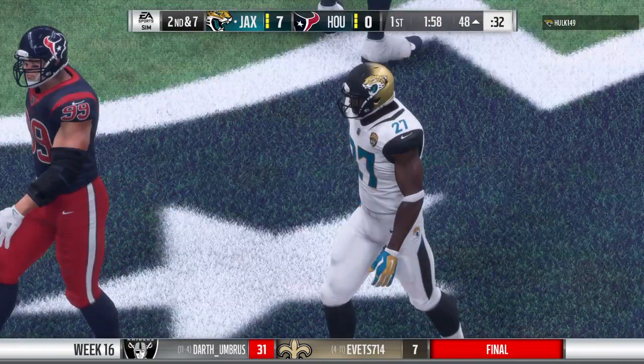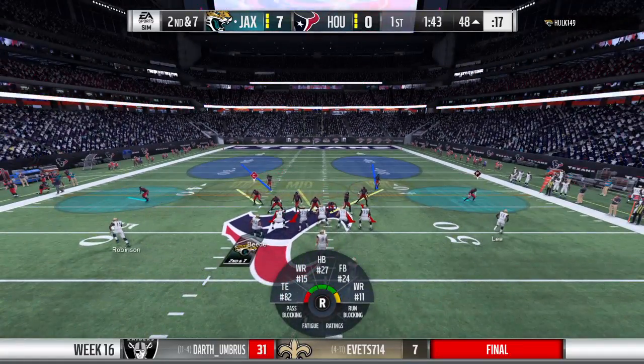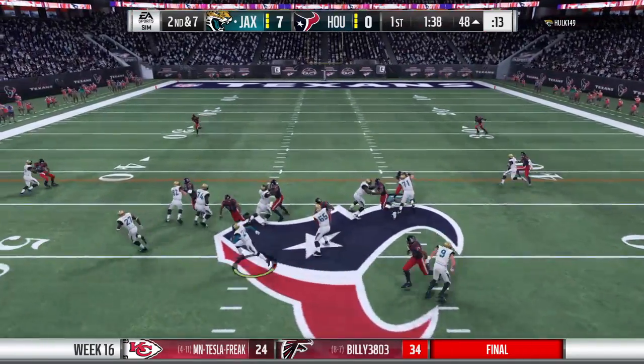Well, if the coaching staff's doing a good job upstairs, they'll file away what they just saw from the defense right there. They sold out to stop that running play. I'd say keep that in mind. They want to try that again. Go play action, hit him over the top.